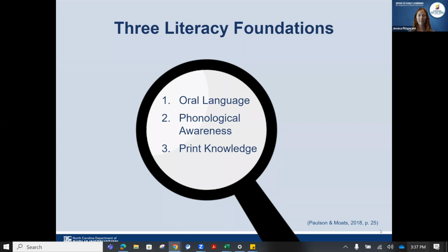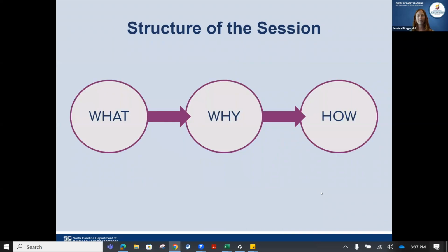And our format for today is going to include a what, why, and how. So the what will provide a simple definition for the focus skill. The why is going to provide the impact of the skill on future reading and writing development. And then we're also going to share the how. And the how is going to be the bulk of our time together today. It's going to describe how we can support each of those phonological awareness components through activities in the classroom.